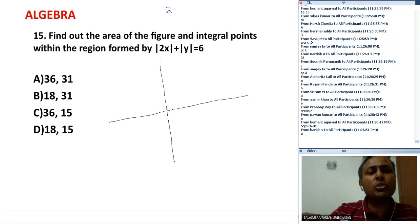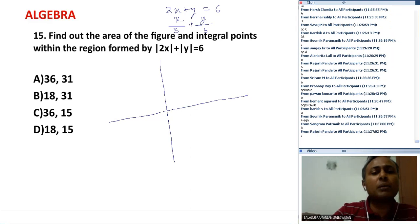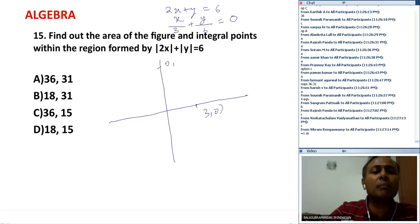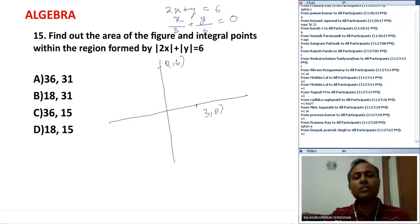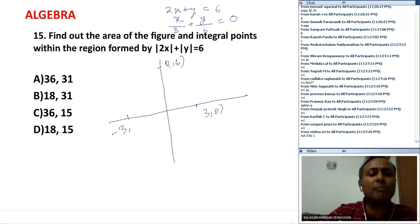When I look at 2x plus y equal to 6, the intercept form of this is x by 3 plus y by 6 equal to 0, which means when x equal to 3 comma 0 and 0 comma 6 get included. Okay, so that's all. So now what do I do? But then I also have minus 3 comma 0 and 0 comma minus 6. So these points get included.